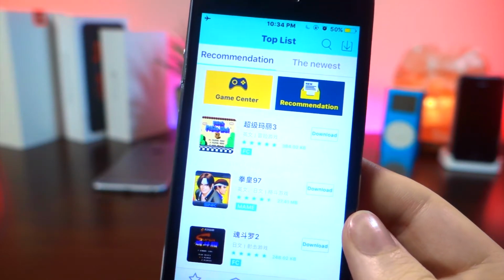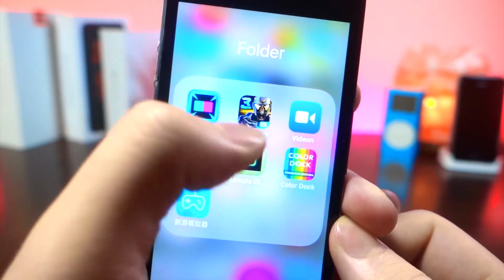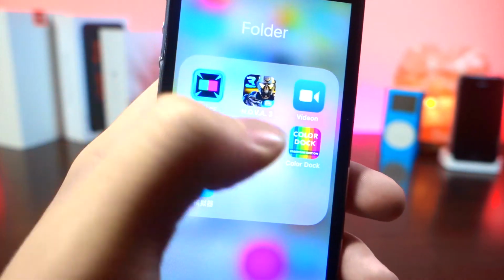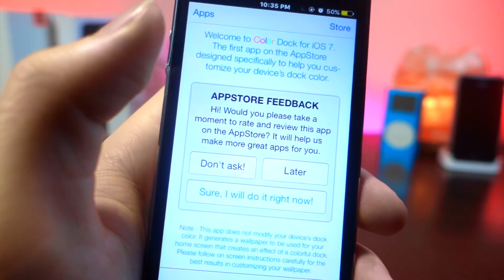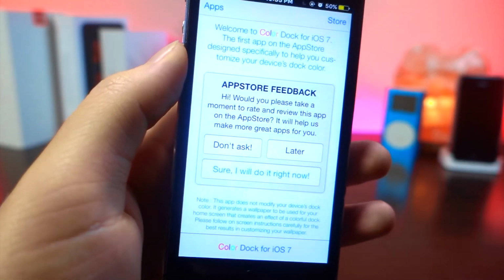Now, this next app is my favorite. I remember discovering this on vacation on iOS 7, and I thought this was the coolest thing ever. I came across this app, and what you can do is change the color of the dock. You can choose any color you want, and then from here you save it to a photo, and then you set that photo as your wallpaper.